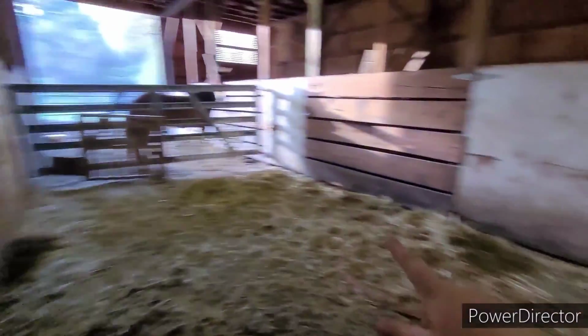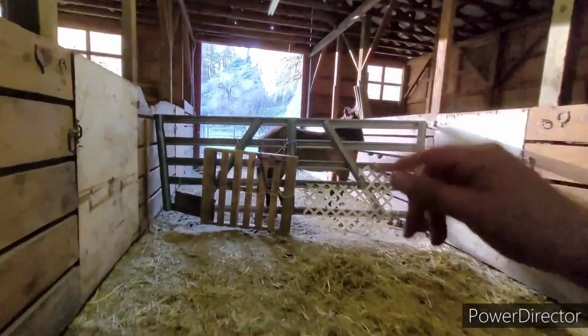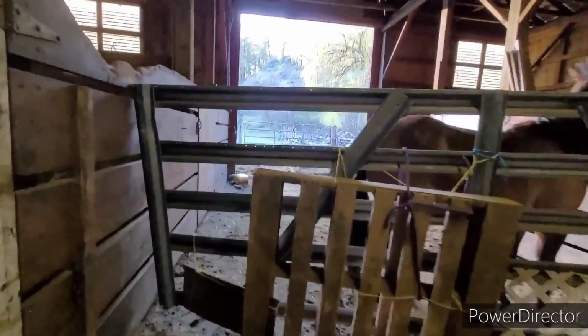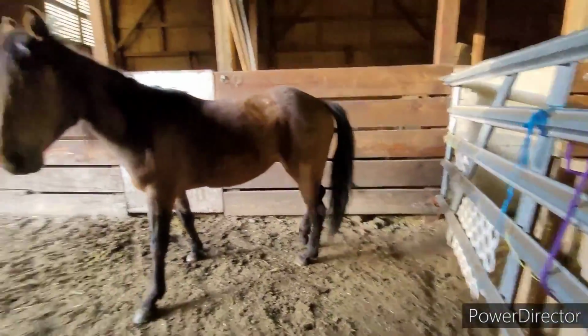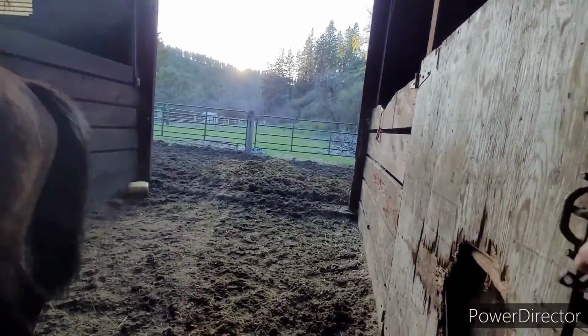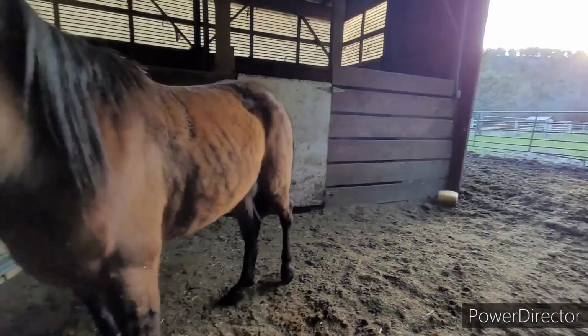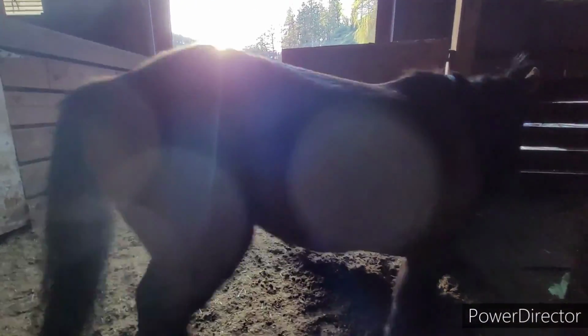This is where the ponies go. They've got a bunch of hay out. And then this gate will be open for them so they can go out and get water. Avalon's waiting patiently. Come on, Av. Hi, big girl. Come in. And she goes right here. Right, go in for dinner. Go in for dinner. Good girl.